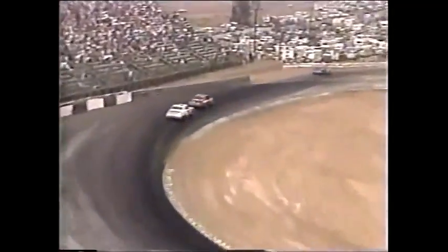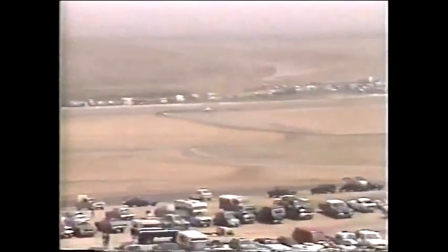Well, Rudd draws back down on the rear bumper now. Richmond through the short chute. He seems to be able to gather up a little distance right there, but they also have a slow car in front of them. That's Buddy Arrington. And that slow car may be slowing Richmond down just enough to allow Rudd to draw up to the rear bumper because he didn't want to pass him under braking or in that corner. He wanted to pass him on the straightaway.